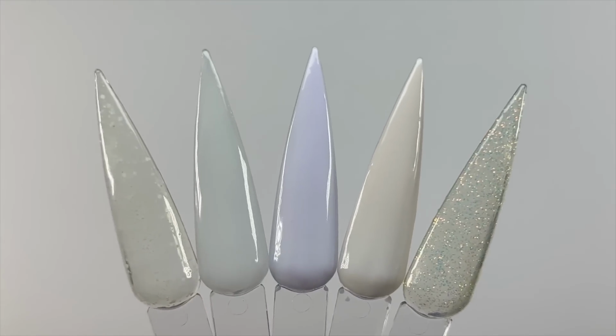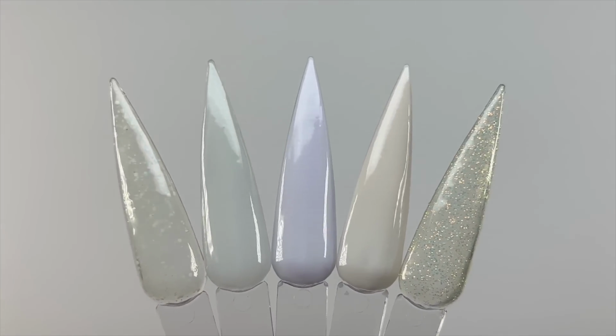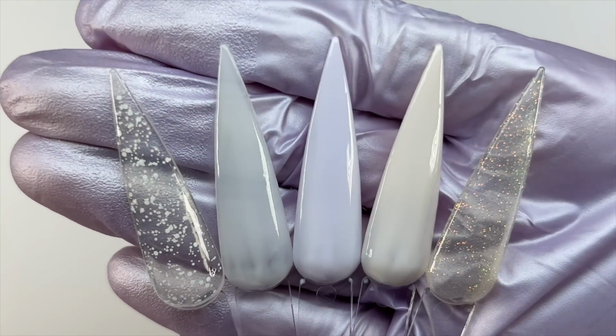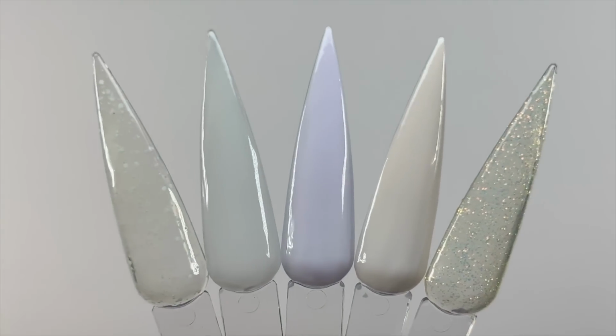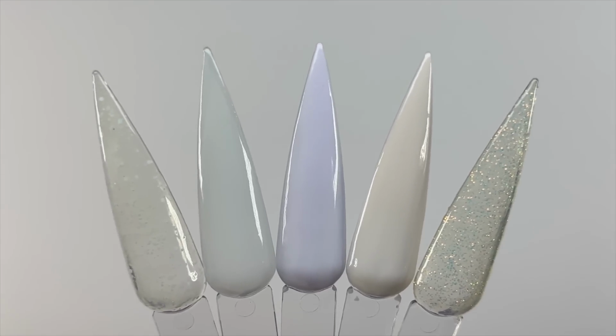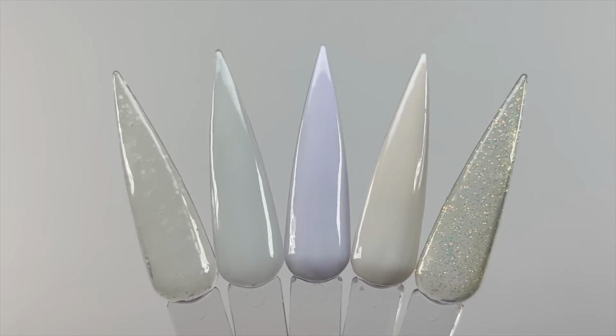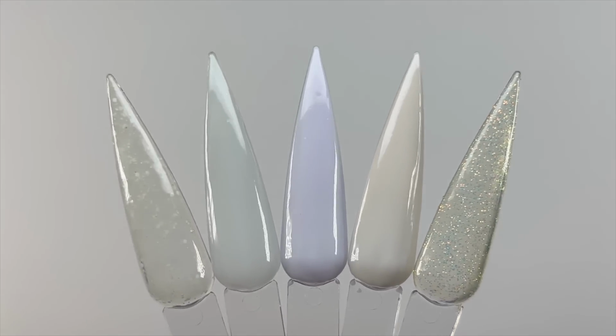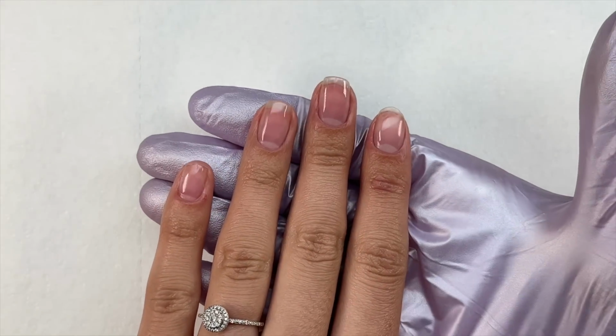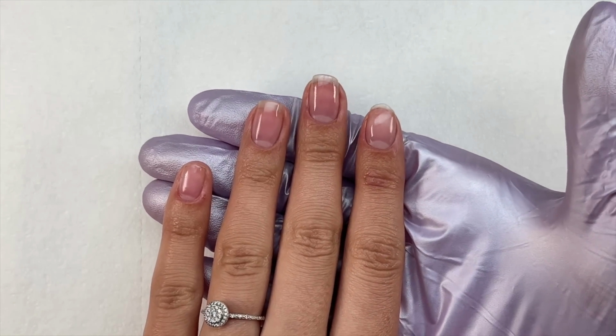I love these colors so much. I love this palette overall. I feel like it's a very soft palette and just more like colors that you can use in different nail sets. We have the milky white and then kind of like the two clears with the white flakes and the glitter. I think these colors would be great to add to any gel polish collection, especially that glitter one.